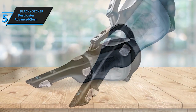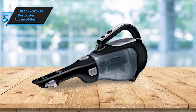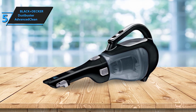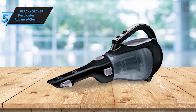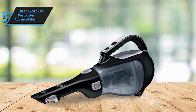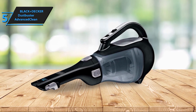Keep your vacuum in top-notch condition. The washable dirt bowl and filter can be easily cleaned right in the sink, maintaining peak performance for the long run. Powered by a lithium-ion battery, the Dustbuster Advanced Clean is your go-to solution for larger jobs requiring quick cleanup. Cut the cord and experience the freedom of hassle-free cleaning.